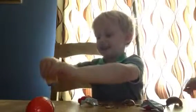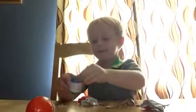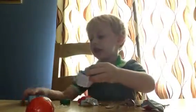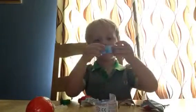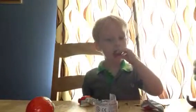Wow! What is this? Ooh, it comes in a piece of paper. It's called a hay flyer. Hay flyer. Let's see what this is. Let me try a bit of chocolate. Yum.